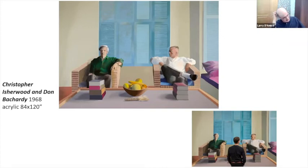I'd say that David Hockney's scale, he moves back and forth between mediums. He also did set designs. All of this is very large scale.